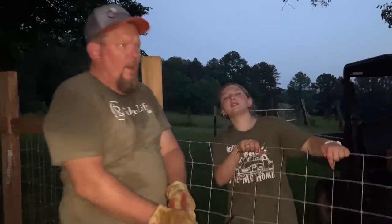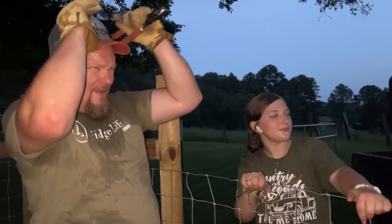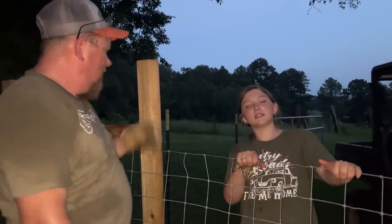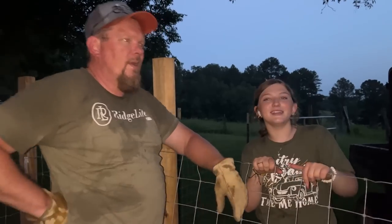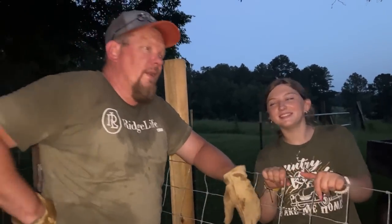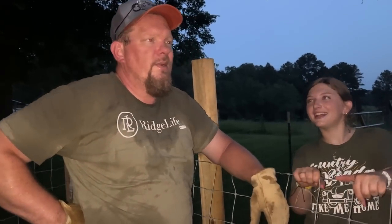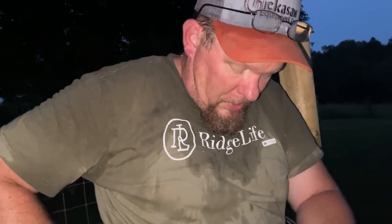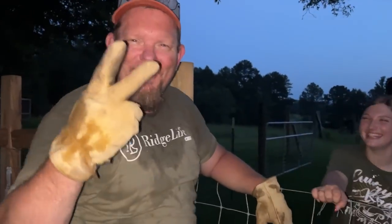So we're trying to put this fence up, obviously. It's not all the way up, but it's partially up. And it's going to stay like this tonight because it's dark, because we run out of daylight. Yeah. This fence building stuff, man, for the birds. Yeah, your Ridge Life shirt is all wet now. Yeah. Go Ridge Life!